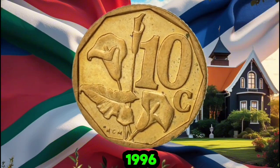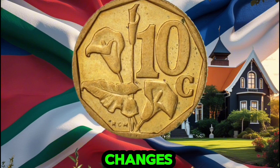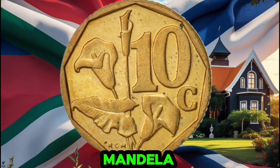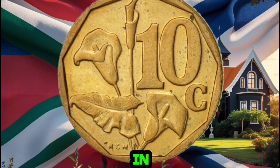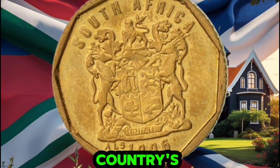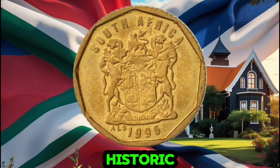In 1996, South Africa was undergoing major political changes. The country had just held its first multiracial elections in 1994, with Nelson Mandela becoming the nation's first black president. This was a pivotal moment in history, and as a result, many of the nation's symbols and currency were redesigned to reflect the country's new identity. The 10 cents coin from this year is part of that historic transformation.